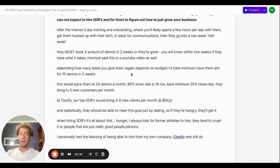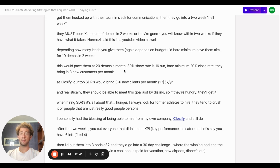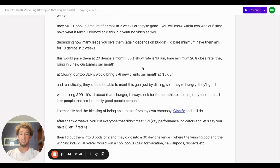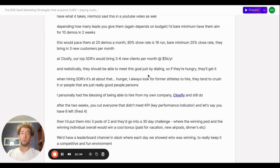So depending on how many leads you give them, and again it depends on your budget, I'd bare minimum have them aim for 10 demos in 2 weeks. This would pace them at 20 demos a month. If 80% showed, 16 meetings will run, at a 20% close rate they'll bring in 3 new customers per month. At Closify, our top SDRs would bring in 3 to 6 new clients per month at $5,000 a year. And realistically, they should be able to meet this goal just by dialing.